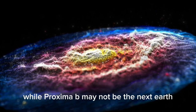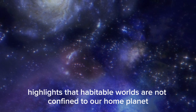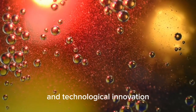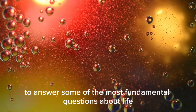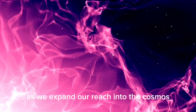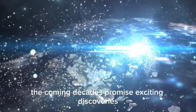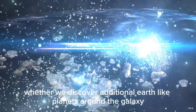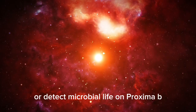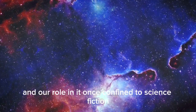While Proxima B may not be the next Earth, its discovery highlights that habitable worlds are not confined to our home planet. It also underscores the importance of continued exploration and technological innovation to answer some of the most fundamental questions about life, the universe, and everything in between. As we expand our reach into the cosmos, the coming decades promise exciting discoveries and potential breakthroughs. Whether we discover additional Earth-like planets around the galaxy or detect microbial life on Proxima B, every discovery will influence how we see the cosmos and our role in it.